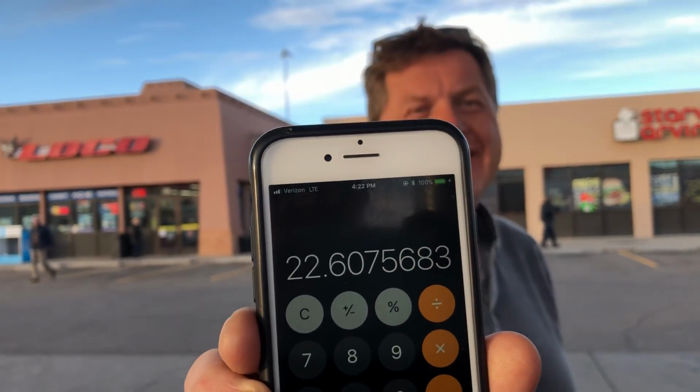Yeah, I was wrong. 22 mpg we're getting, and that's going up from Denver to the top of Vail Pass and then over some pretty big and powerful hills and mountains that we climbed.